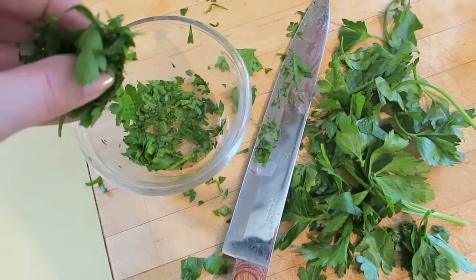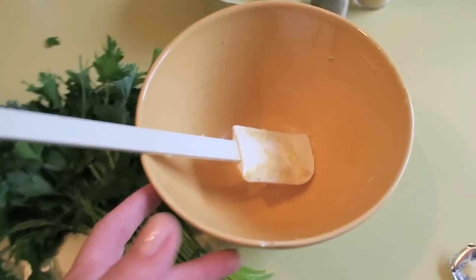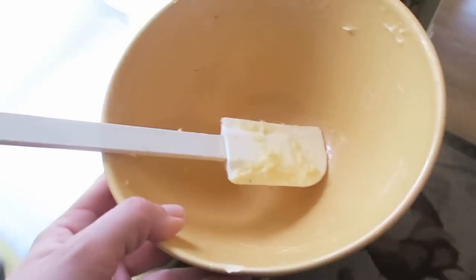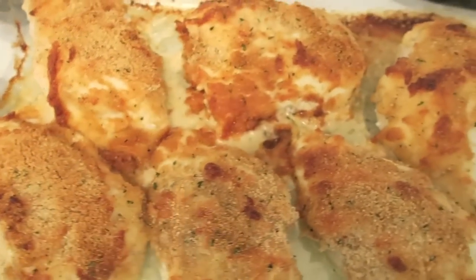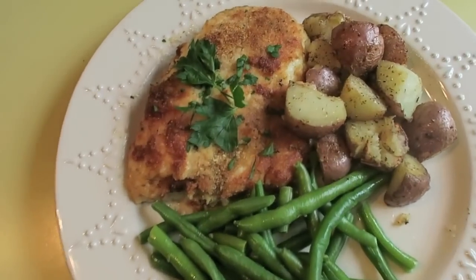I got some teeny tiny bits in there for the actual chicken, and then some larger leaves on account of pretty. Another reason to love this recipe, this is all you have to clean up. This and the dish you're baking it in. Unless you do prep bowls and get real fancy like me. Here's what it looks like fresh out of the oven, all crispy and delicious. Ta-da! Here it is, all plated up and beautiful.